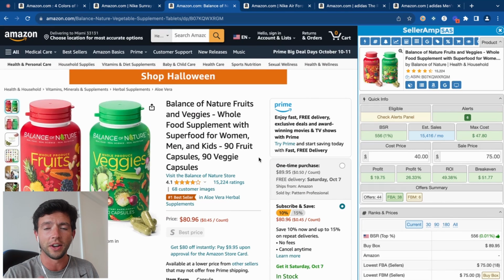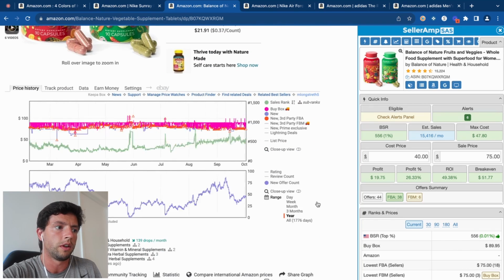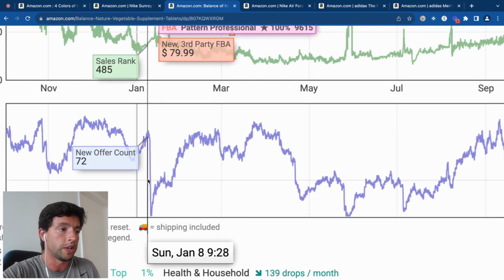Okay, the next thing we want to look out for when we're doing product research is products where you can see a history of IP complaints on the Keepa chart, right? And so how do we actually see a history of IP complaints on the Keepa chart? If we scroll down here, you're going to look at the year-long chart on anything you go ahead and buy. We can see specifically on this item back in January, right?